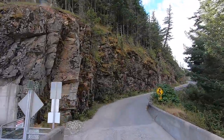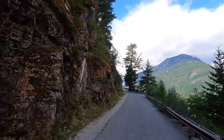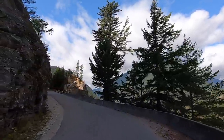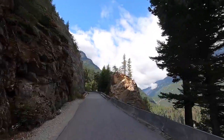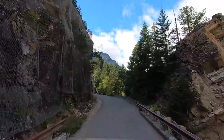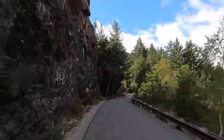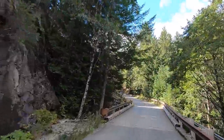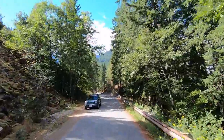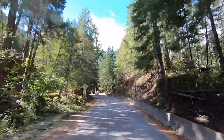Well, now you can say you've been across the Ross Lake Dam, North Cascades National Park, twice. If I make it up Main Road, I'll be happy. Get out of the single lane stuff. Was a truck. All right, we did it. Yay.